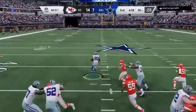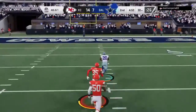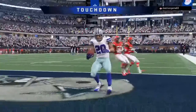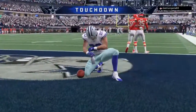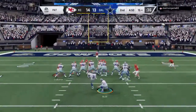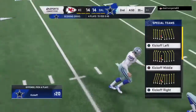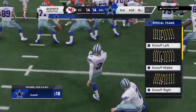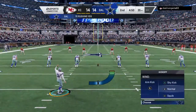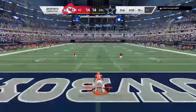They'll run for it with Pollard. Oh, he's got a little daylight. He's at the 40, the 20, 10, 5. Touchdown, Cowboys. Tony Pollard, 70 yards, as they are an extra point away now from tying this football game. Forbath able to convert the extra point, and we've got a tie game here in a back-and-forth first half. This one tied at 14 now as he sends this one away.